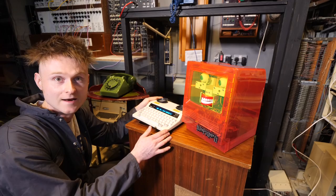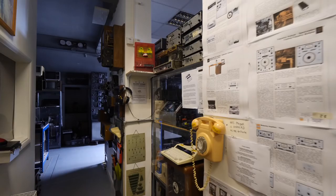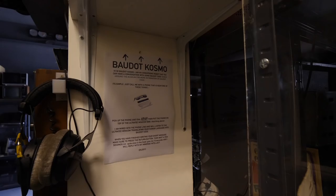Also, if you have one of these sitting in the loft, when this is all hooked up, you can probably talk to this over the internet. Since then, Baudot Cosmo has been set up here. Oh, look at that. It's got a little description, and then Baudot Cosmo's up there, and it connects to everything through that. Which means you can talk to it with any of these. There's about three of them around here so far.